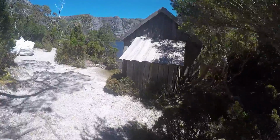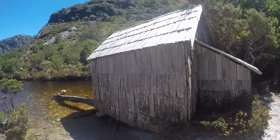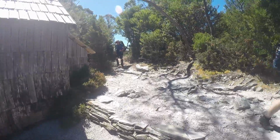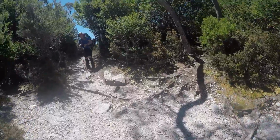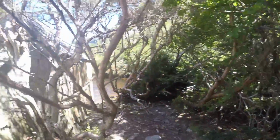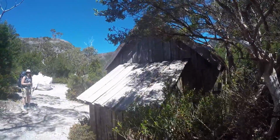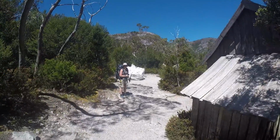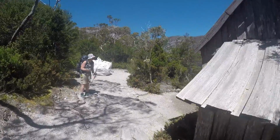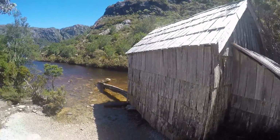Here's our first little shelter. Little emergency shelter. Is this it? I'm not really sure. Maybe a little boat shed for elves or dwarves, hobbits. We've got a late start to the day, we've got to keep moving.